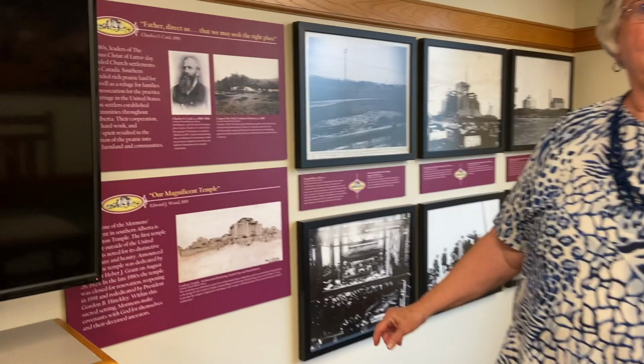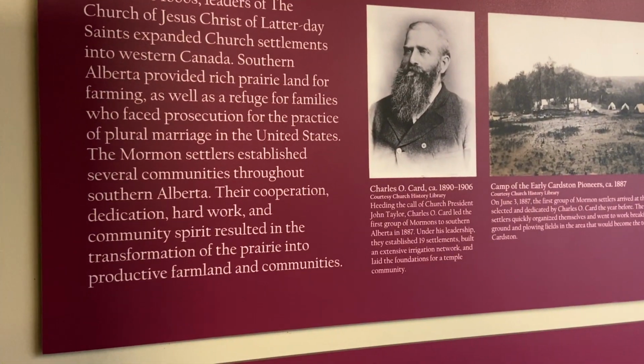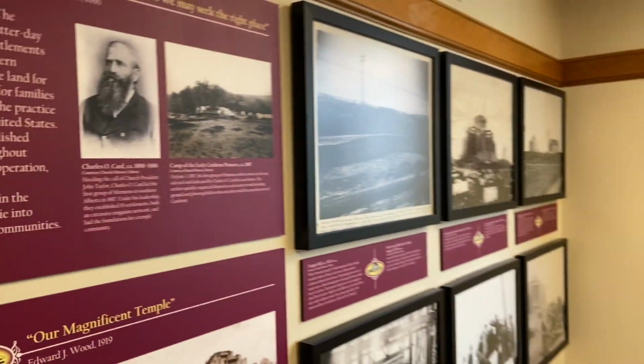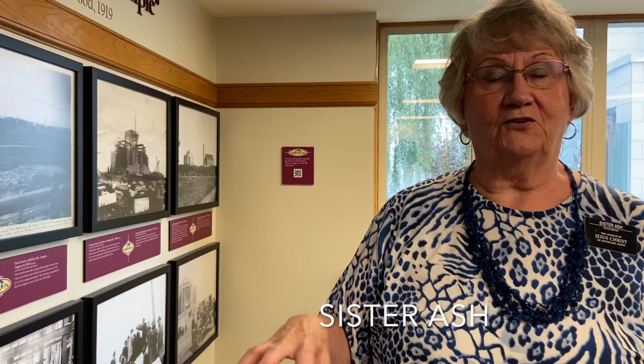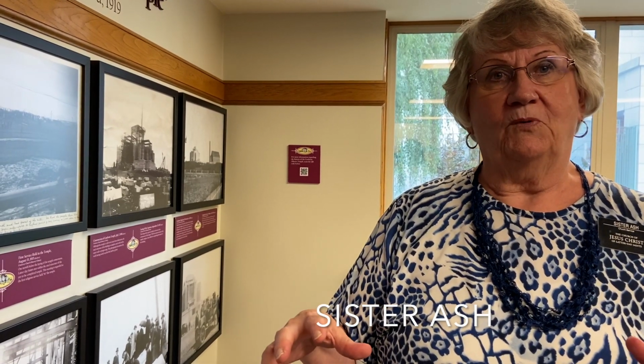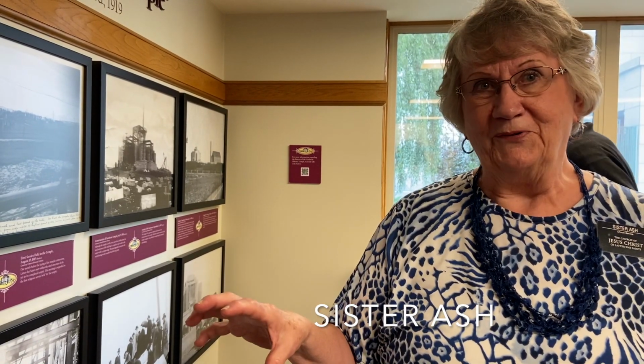And he was a stake president down in Logan, Utah. And the prophet asked him to come up to Canada and find a place where the saints could live peacefully. And so he came up and was guided to this land. And this is where the saints originally came up and were settled. But it was called Cardstown at that time. And now it's Cardston in honor of him.